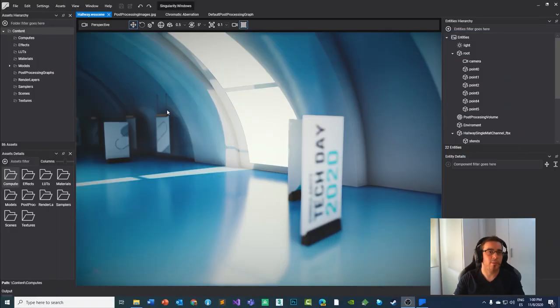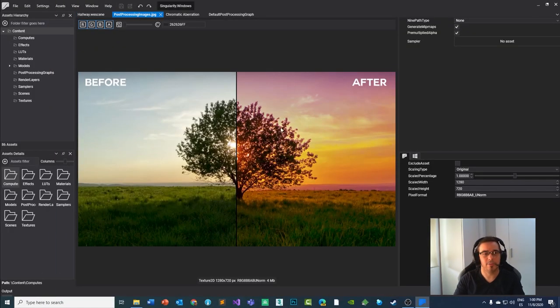Hi everyone, we are going to take a quick look at post-processing inside WaveEngine 3. For those of you unfamiliar with post-processing, it is essentially the process of applying effects after the production of your image or your scene. For example, take a look at this image on the screen. The left side is the raw, I mean the original image. However, on the right is where I applied effects, so it looks a little bit different.